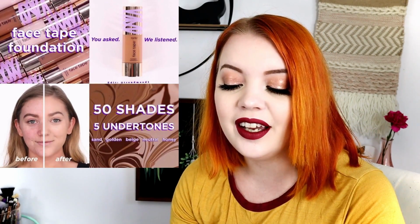So I am excited for this Face Tape Foundation. I will definitely pick this up. If you want a review, let me know in the cards up there, or on this side. I don't know which side it's on. But yeah, these look really pretty. The shade range is much better than that Shape Tape shade range was originally. So this looks really cute. I'm into it. I'm into the packaging. I like Tarte foundations. My favorite one is the Rainforest of the Sea one, even though it's kind of a light coverage. So I will definitely try this out. Let me know if you're interested in this one too.